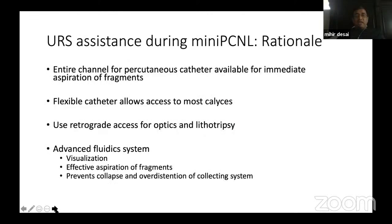What's the rationale? You've all seen in today's symposium that there are multiple percutaneous devices that can be used in a mini PCNL setting, and there are mini PCNL sheaths available that allow for suction during the procedure. But the idea of having a dedicated aspiration percutaneous channel is that the entire internal diameter of this 14 French catheter is available for aspiration of fragments. So theoretically, you should get more efficient aspiration even with a slightly larger fragment diameter.